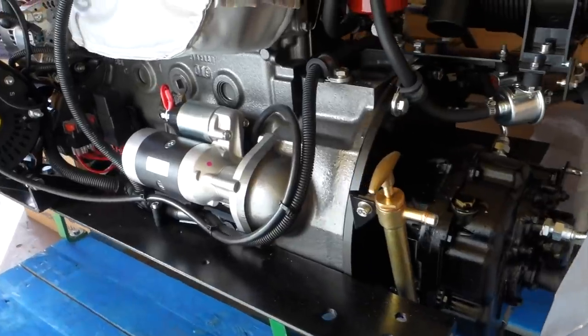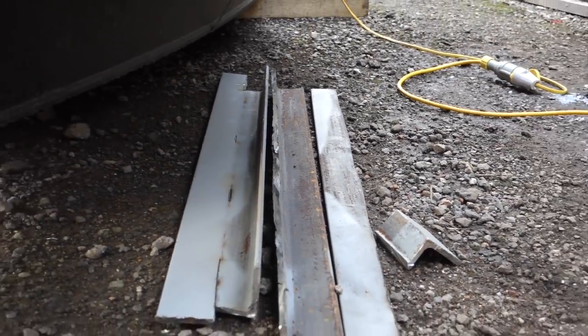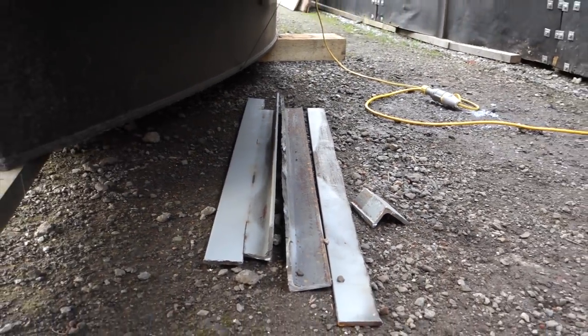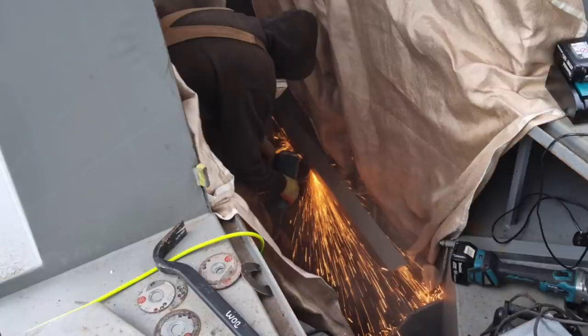But to do that, we've had to cut off, grind out, cut away the engine mounts and remake the engine mounts to make that engine fit because it's a bit higher than the Beta Marine. So Ben had to cut away the engine mounts and some new mounts have got to be welded on.